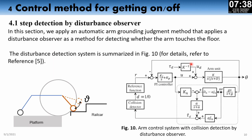Now I would like to explain step detection by disturbance observer. In this section, we apply an automatic arm grounding judgment method that uses a disturbance observer as a method for detecting whether the arm touches the floor. The disturbance detection system is summarized in figure 10. This is a block diagram of the control system. For details, please refer to reference 5. In this figure, theta is the arm angle. We apply these systems.